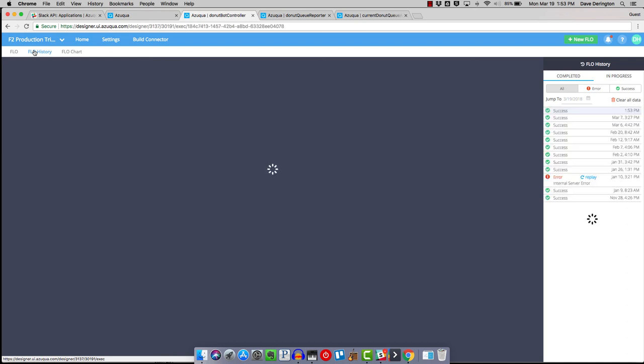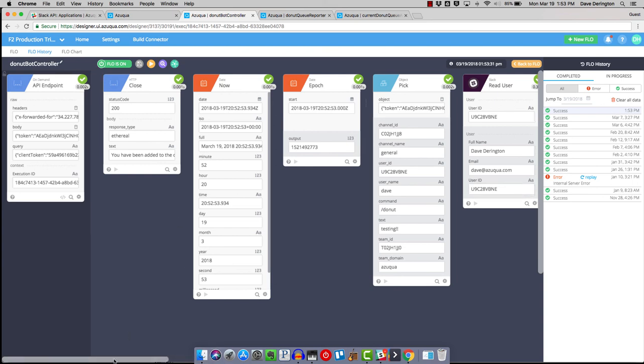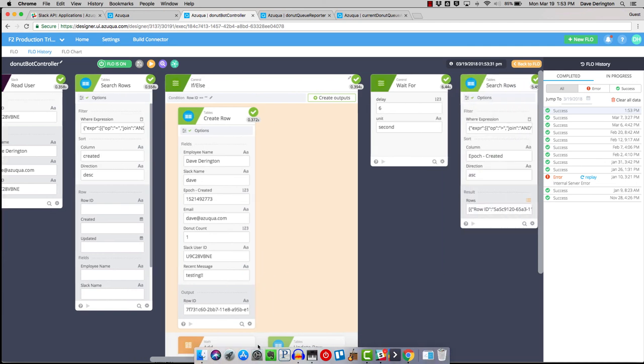So again, what you're looking at, Drew, here is you're checking the flow history to see when it's executed, when the last time it ran. And so we see a 1:53, which is just now. That's the donut that I just did, which added you to the queue. And you could see it created a row for Dave. Okay. Because fortunately, you have not been donated yet.